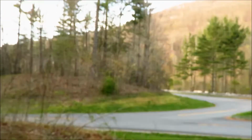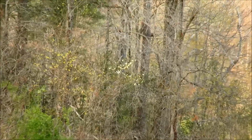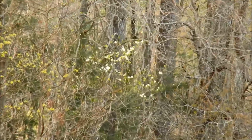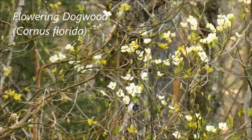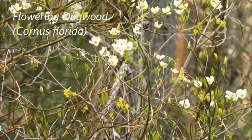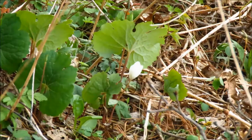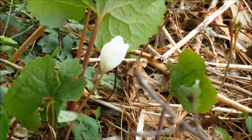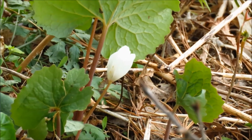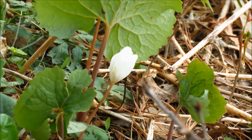And we're seeing the dogwoods blooming. Over there, got some white flowers on the trees. So yeah, this is dogwood time. And right here at the trailhead, we still have a bloodroot in bloom. A lot of these should be done. They were actually done last week, mostly.